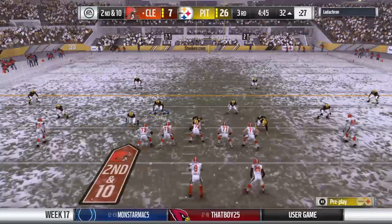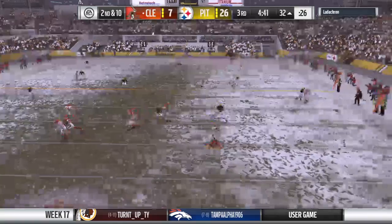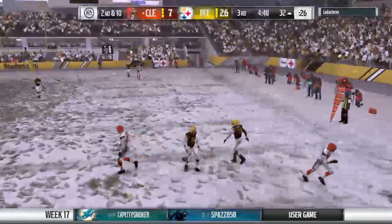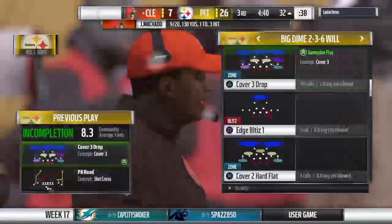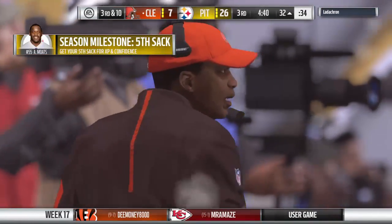Here we go. On play action, they'll throw. And that one almost intercepted. Far too loose with the football here. Nearly a 4th pick. And it's 3rd down.